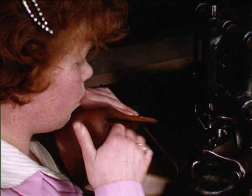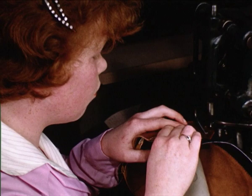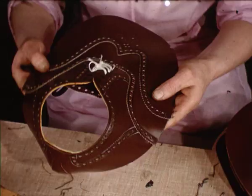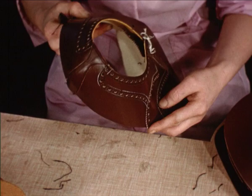Another final operation is eyeleting. Many styles of eyelet may be used. The shoes are laced with string so that a set opening is maintained across the instep when the shoes are lasted. The uppers are then examined in detail.